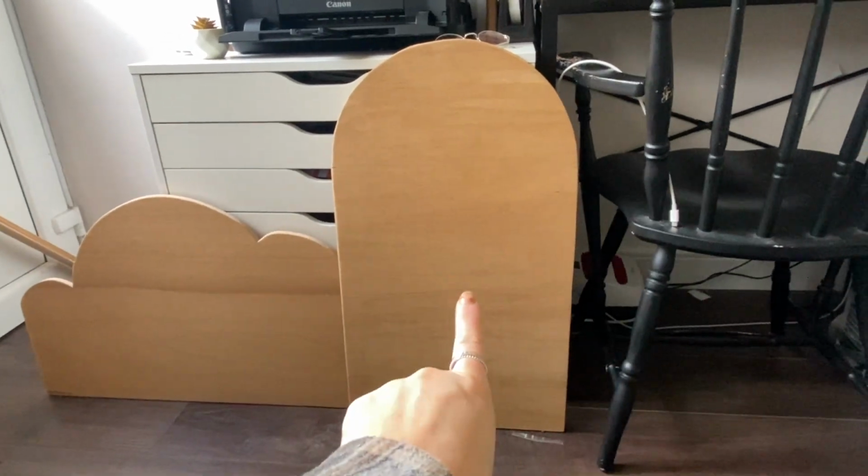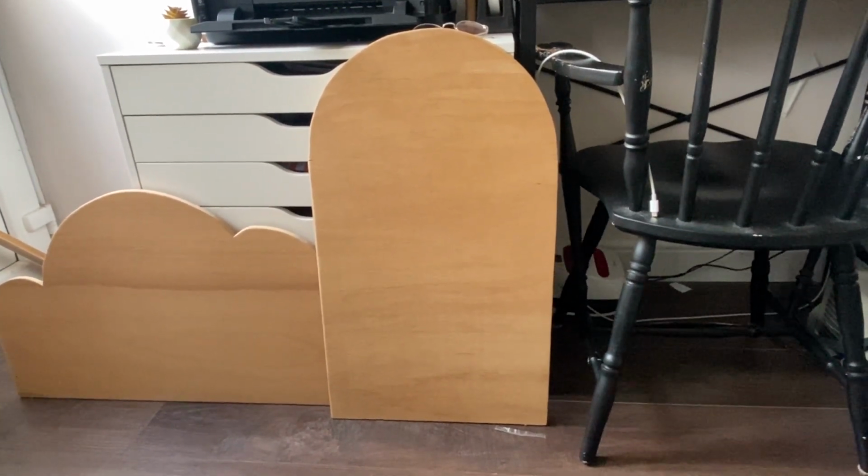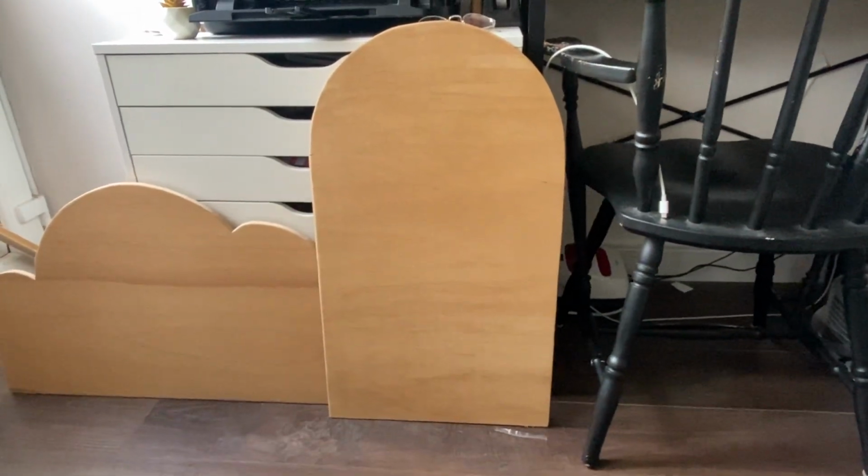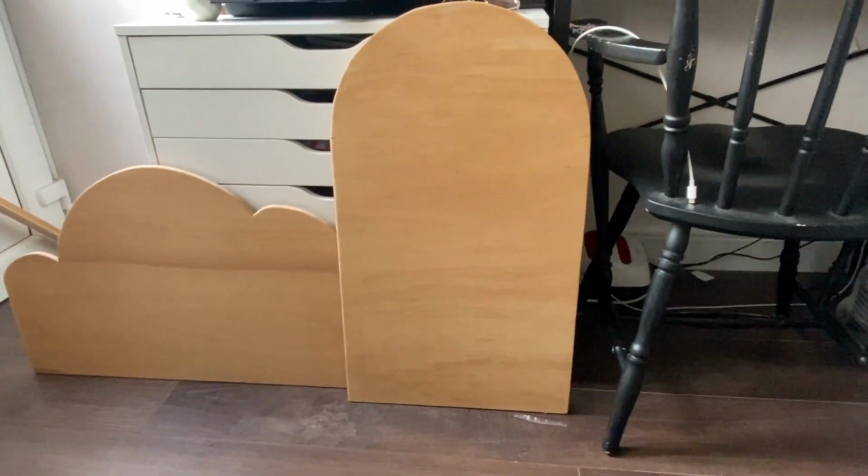I've got this one, which I feel like looks like a tombstone. It's not, it's just an arch, but with the Halloween vibes, I could definitely use this for a Halloween craft fair and make it look like a tombstone. That would be actually pretty awesome.